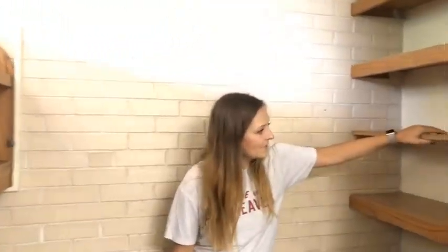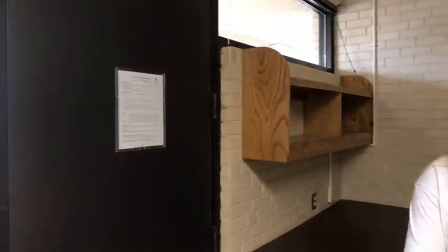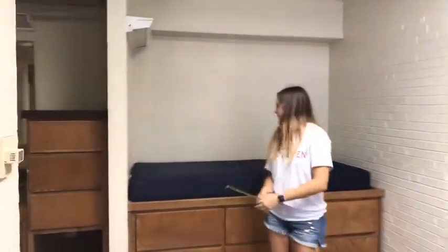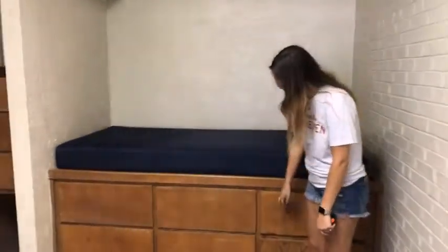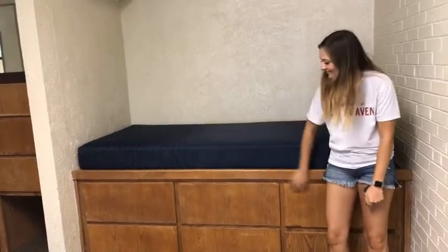So that's super nice. Nothing's movable in here, but you don't really need it to be. You have so much open cabinetry space, and a lot of open space in here, so if you want to put a chair or a little desk right here and plug in a TV, you could. And then this is going to be your bed up here. You can't loft it, that's okay. You have a bunch of drawers down here.